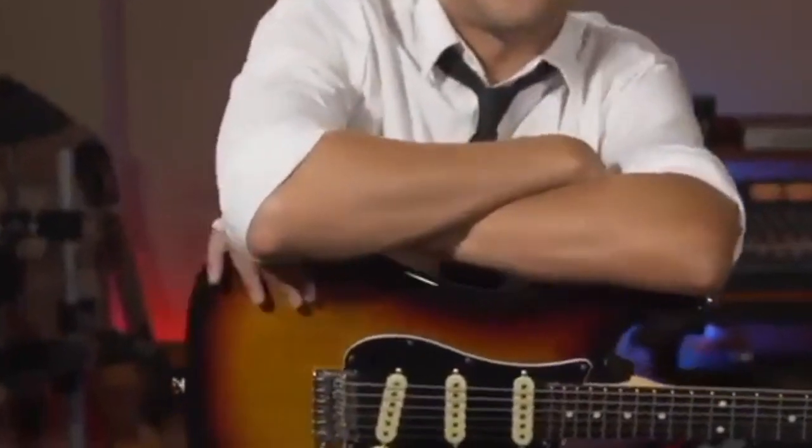Well, those are your options when it comes to the big four pickups from Tone Specific. Actually, Tone Specific has a new set coming out called the 60s Gray Bottoms, which I'm super, super excited about. I'm trying to decide if I want to do a video.